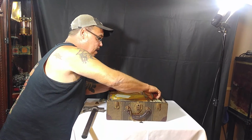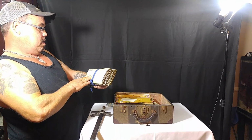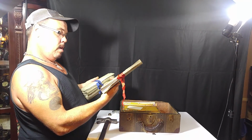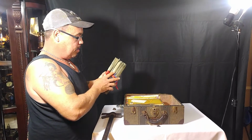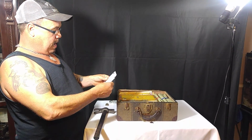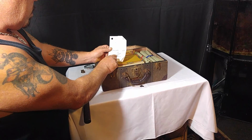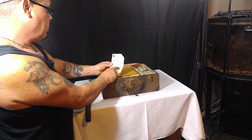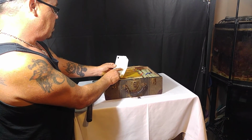Over here we have another stack from Security National Bank. May 1944. Over here, another one, Security National Bank, 1946, August 1946. In the middle, we have a shoebox. Here we have a receipt. It says paid on June the 7th, 1940, $11.20, to MP Brennan Tires and Vulcanizing Tubes in Newport News, Virginia.